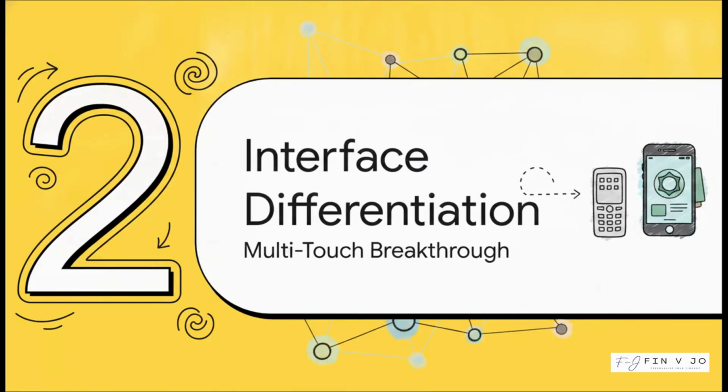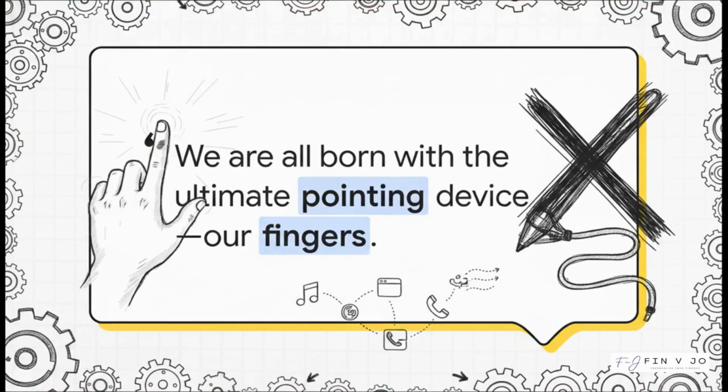Moving on to Section 2, interface and product differentiation, the multi-touch breakthrough. Now, Apple didn't just change the outer casing, they completely reimagined the entire ecosystem. At the time, all the competitors were relying on these clunky little styluses that, let's be honest, you'd inevitably end up losing. But Steve Jobs pointed out something brilliant. He famously said, "We are all born with the ultimate pointing device, our fingers." By capitalizing on this patented multi-touch technology, Apple just bypassed the stylus entirely. They created an interface that could handle complex, natural gestures while ignoring accidental touches. It set a completely new baseline for how we interact with mobile devices.